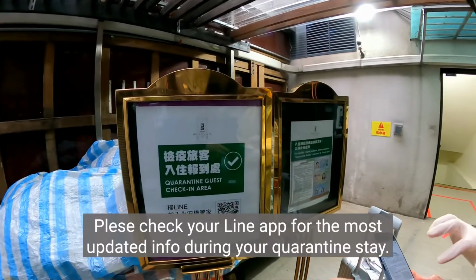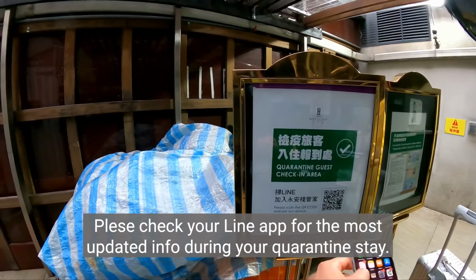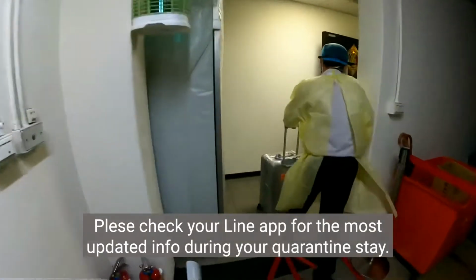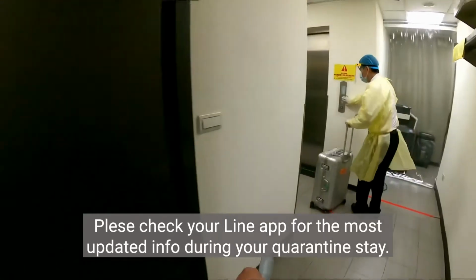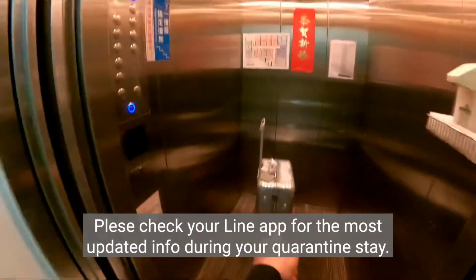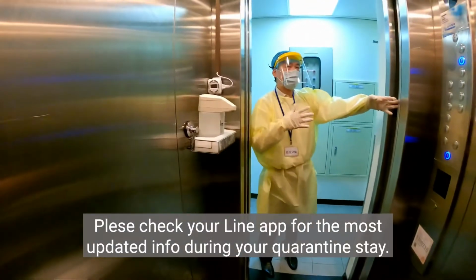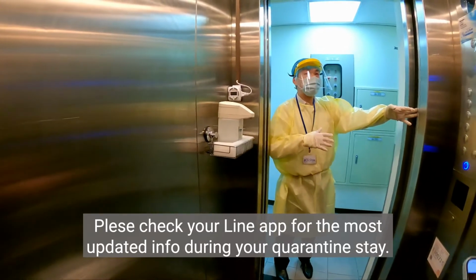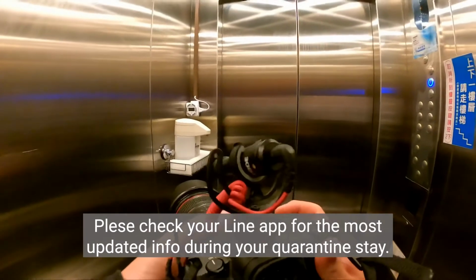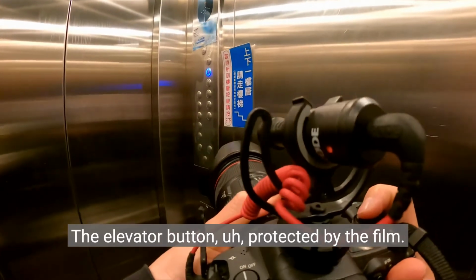Everything is well controlled. Even the elevator buttons are protected by the film.